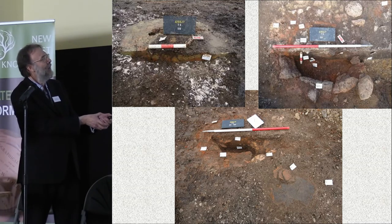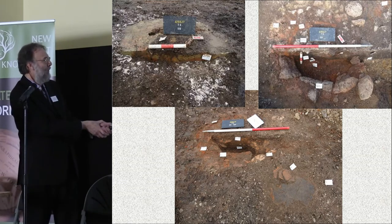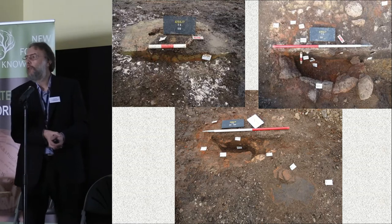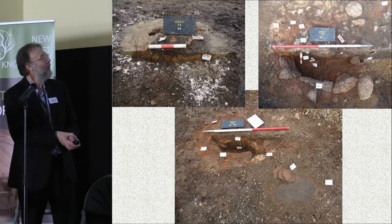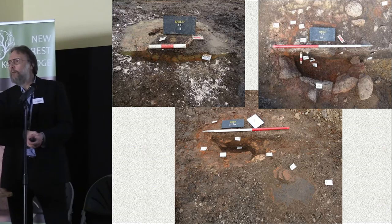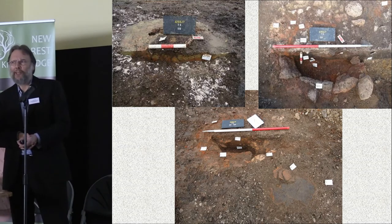So there's a kiln here, this is half sectioned. This kiln has a stone lining to it, as does this one here, again half sectioned. You get a small kiln, no more than a metre across, with a little stone hole in which the fire was lit. The kilns are made of limestone, and the limestone is a mixture of limestone from the Isle of Wight and limestone from Dorset.